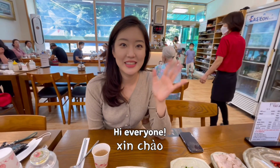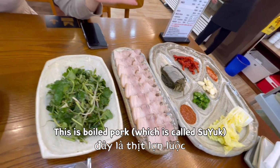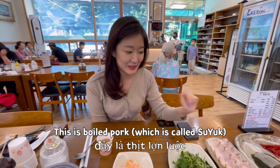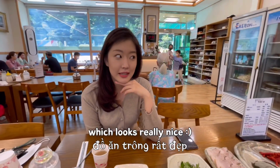Hi everyone! Today we are here in Namhansanseong, and before we go in, we're here to eat. It's suyuk. I don't know what that is in English, but it's suyuk, and we ordered two makguk, which looks really nice.